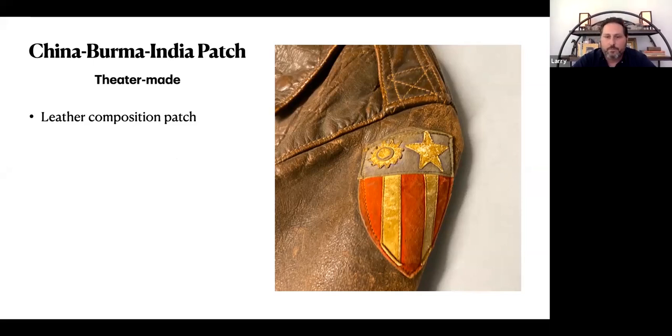And I think it's more visible in this photo here. This is the China-Burma-India command patch. So you can see how the stripes and the stars are individual pieces that have been individually sewn and painted to give it that appearance.